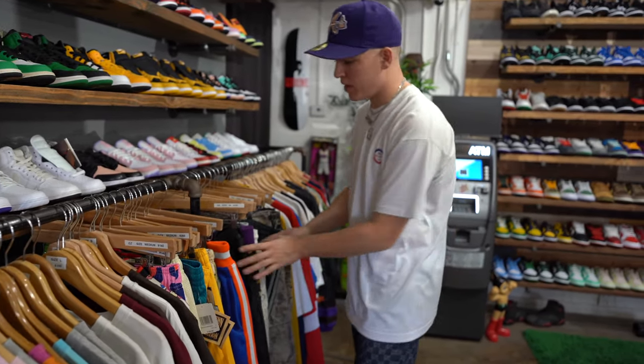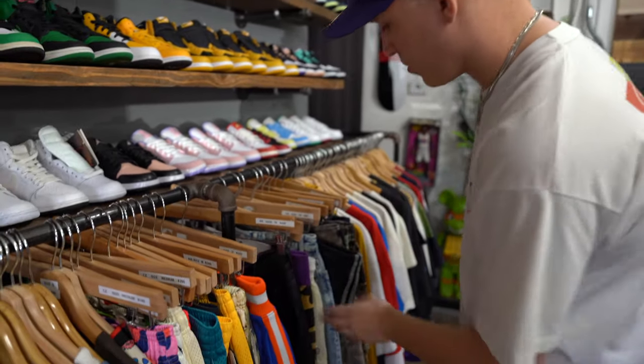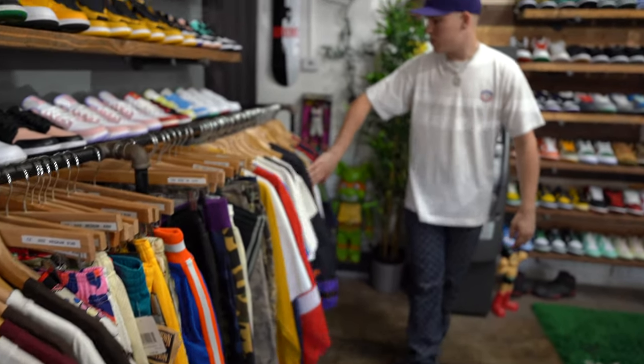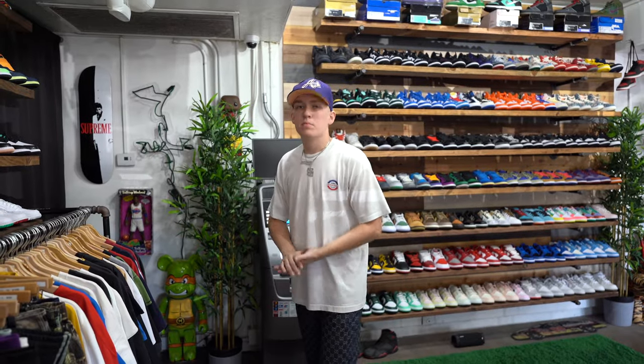We don't do a whole lot of pants, like I said, because it's a little bit hotter here. So, I mean, we do a lot of shorts. We have some pants, some Bape stuff, and then right here will all be vintage. We don't do a whole lot of vintage anymore, but we do have a little selection. And that's pretty much it for everything when it comes to clothes, shoes, hats, everything like that.